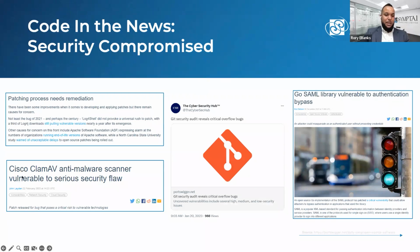And this is a perfect example of a situation where Cisco, as a vendor, as a security company, providing IT tools, security tools, their anti-malware scanner was vulnerable to a serious security flaw. And that tool that they used, ClamAV, was used to protect servers, protect email servers. So the tool that you're using to protect your email or your assets also had a vulnerability in it. And that's stemming from a security flaw in terms of how it was developed and built.